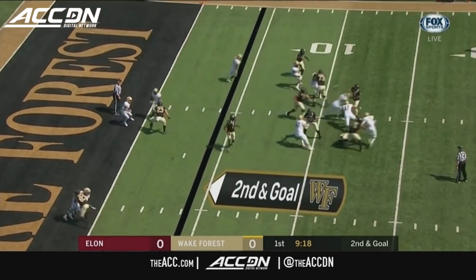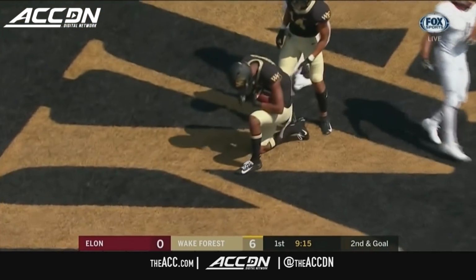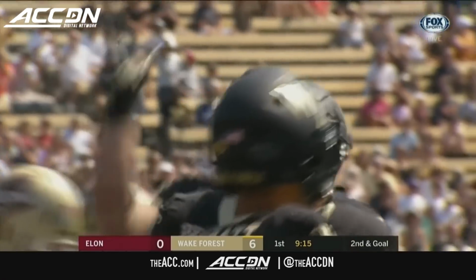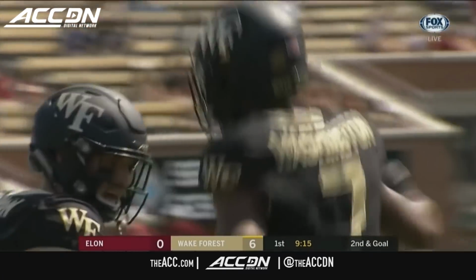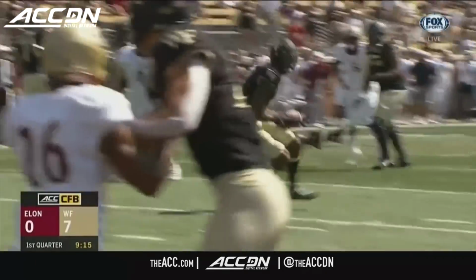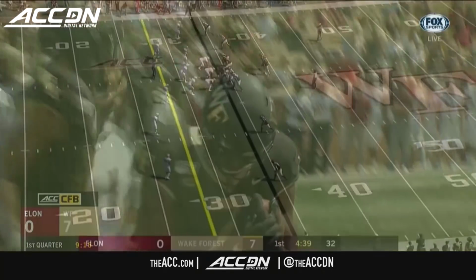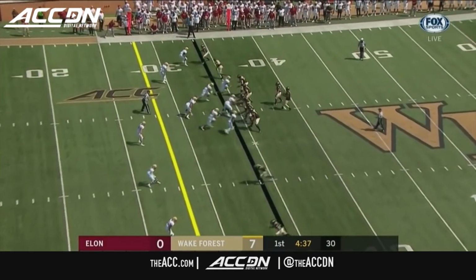Newman to throw again. He throws it short of the goal line, but Scotty Washington will walk it in. Touchdown, Demon Deacons. 2 series to put it in the end zone, but the Demon Deacons have struck. It's Scotty Washington, and the Deeks lead 7-0. The catch will put you in a conversion opportunity.